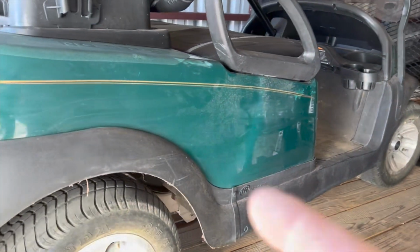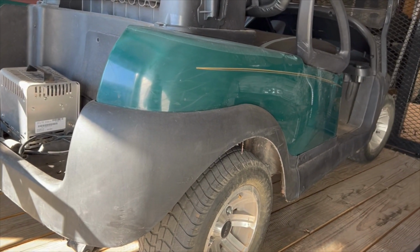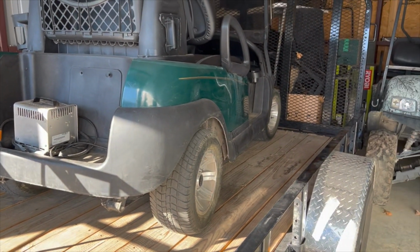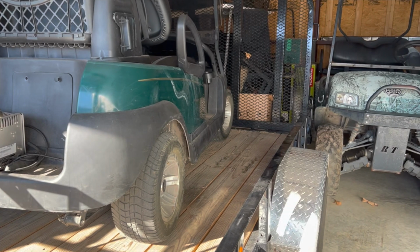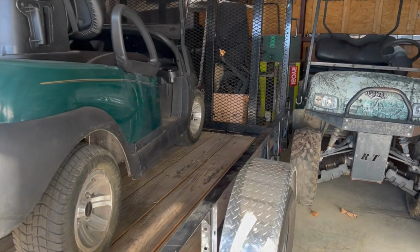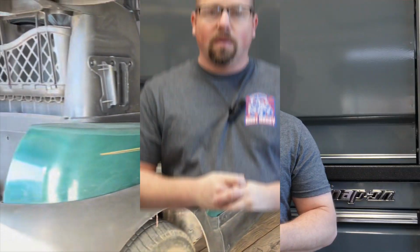I do have a battery coming for the Precedent. I'd like to do some more things on the Bandit. Do that original cowl that I was talking about. I've got that Easy Go at the house that I want to do a lithium swap on. So I've got to get cracking here.